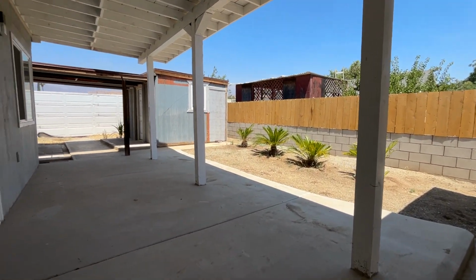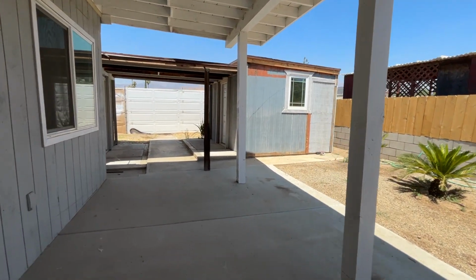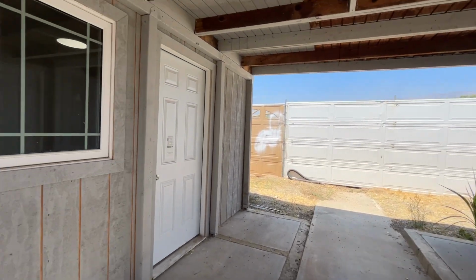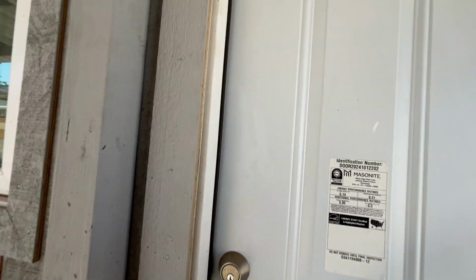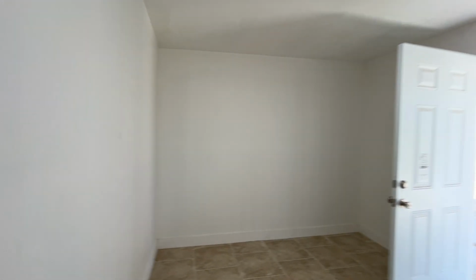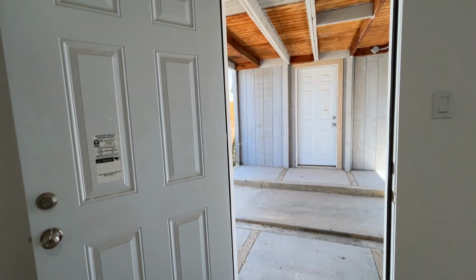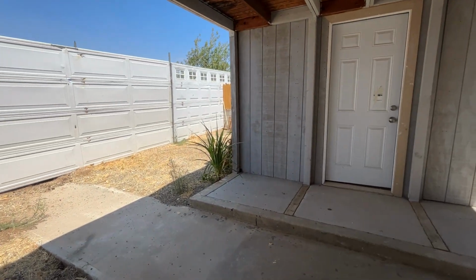So coming back out, you do have this good sized patio here covered to enjoy. Walking through, this is a detached room here, as you can see. Tile flooring, window, nice big light. No closet, so again, cannot be classified as a bedroom, but you could use it as such, or maybe additional storage or music room, office.